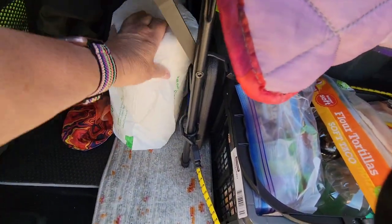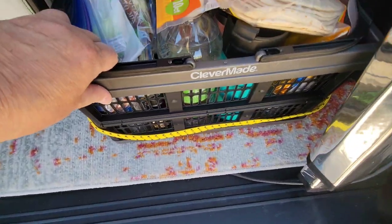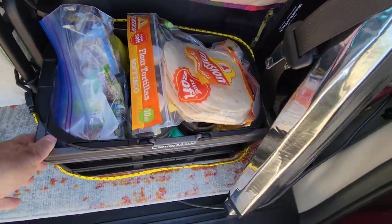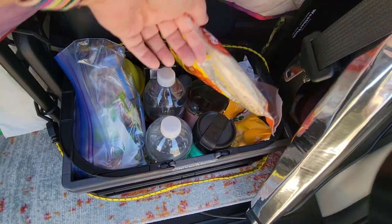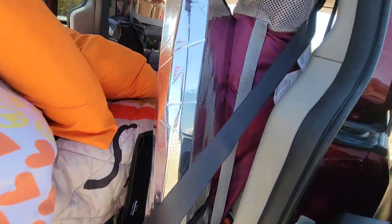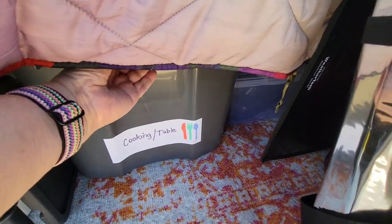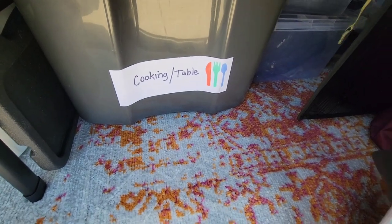And my extra paper products. There's a bin right here with food in it that I keep bungeed in. Cups, my windshield cover, and my fold-up chair. This is the cooking and table bin, which has all the things in it that I need to cook. So let's take a look inside.